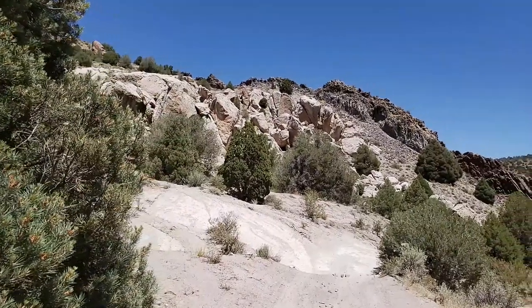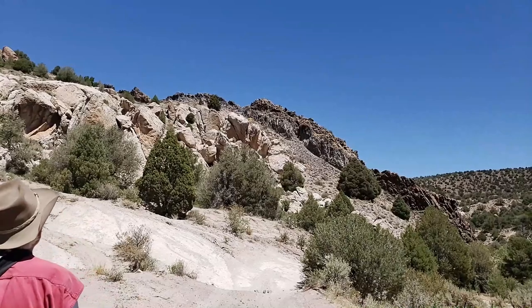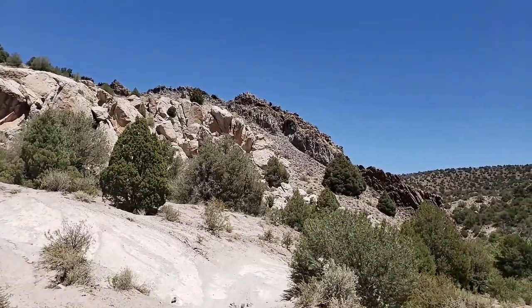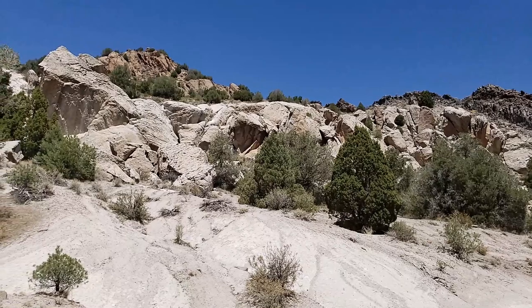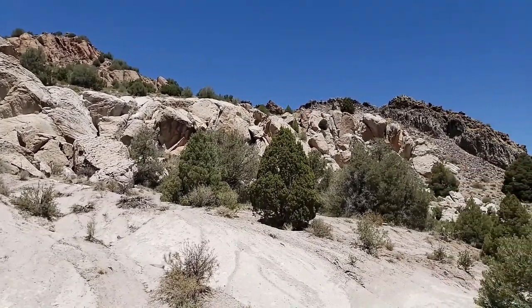But yeah, that is a cave. Yeah, you're right. It almost looks like it's man-made. I know. The bottom two rocks are supporting the top one. Yeah, I don't know. I don't feel like climbing up there today.